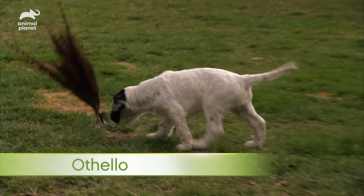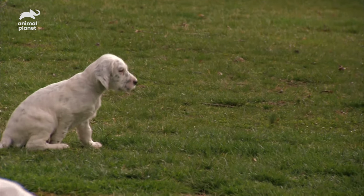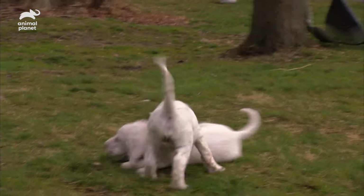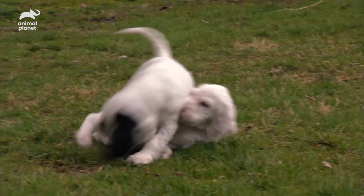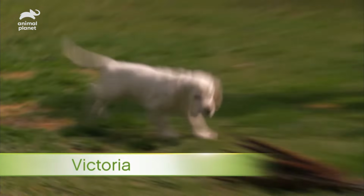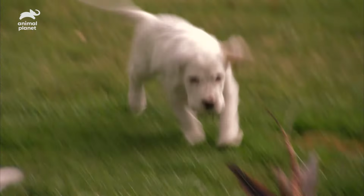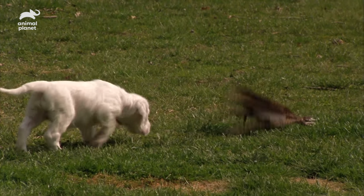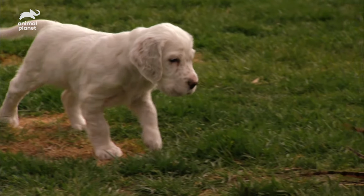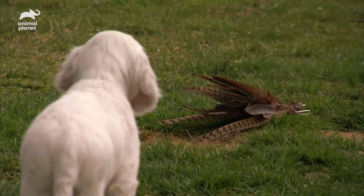Black-eared Othello isn't sure what to make of it, but is immediately mesmerized. But just as quickly, he loses interest in favor of roughhousing. So Victoria, who's now developed one signature brown ear, takes her chance to outshine her brother. She shows definite prey interest and alertness.